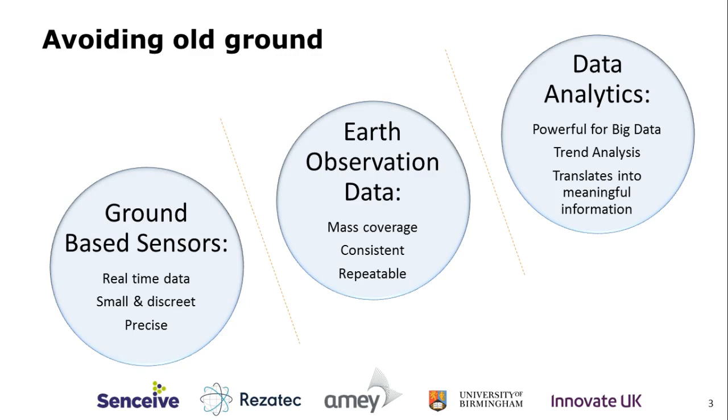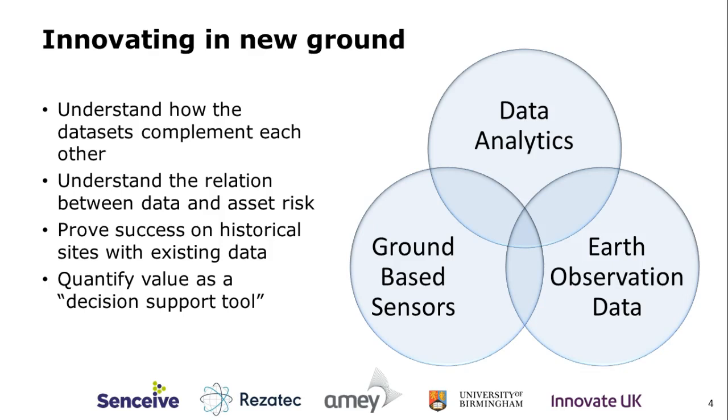And then potentially you've also got this idea of data analytics, which someone would come in, be clever, you give them some data, they do some processing, and something would come out of it. So the idea of this Innovate UK funded project is to bring all that together, understand how everything complements each other, and to understand the relationship between the data that we're gathering from walkovers, from sensor data, from satellite data, and try and relate that to a level of risk, a numerical 1 to 5, something like that, red, amber, green, that sort of idea.